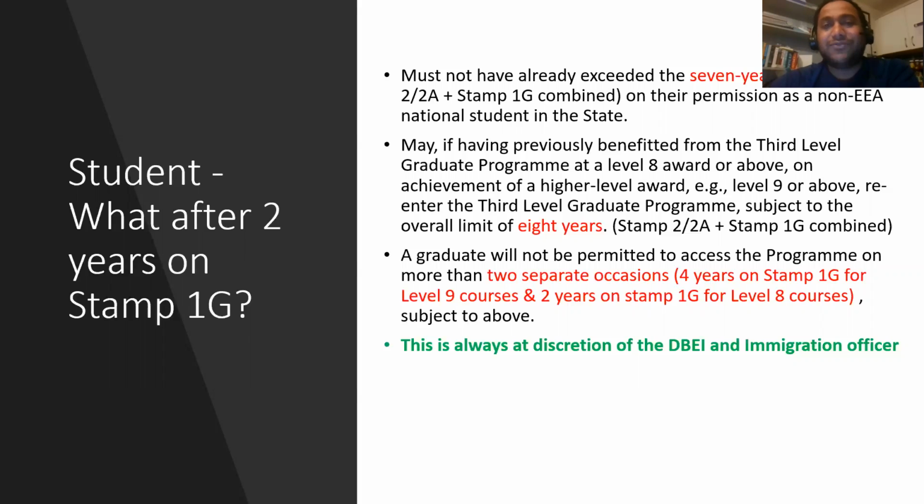So having Stamp 1G for 1 year doesn't really give a lot of opportunities with respect to employment, but having a 2-year Stamp 1G definitely increases your opportunities. So there's this 7-year limit. Always remember, try to finish your course within the first year, so that you will have only 1 year of Stamp 2, and then you avail 2 years of Stamp 1G.